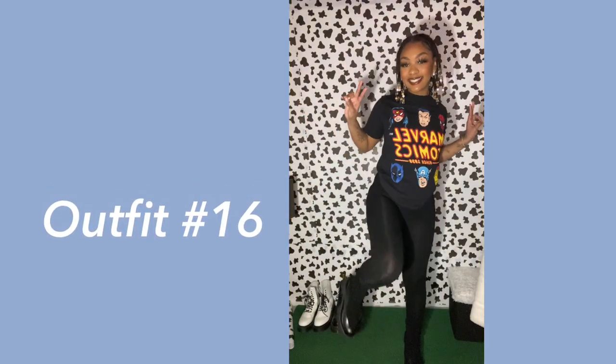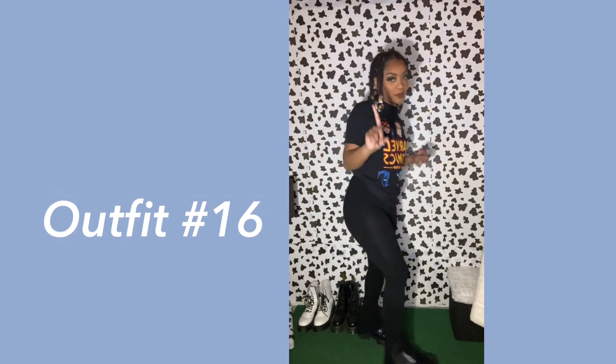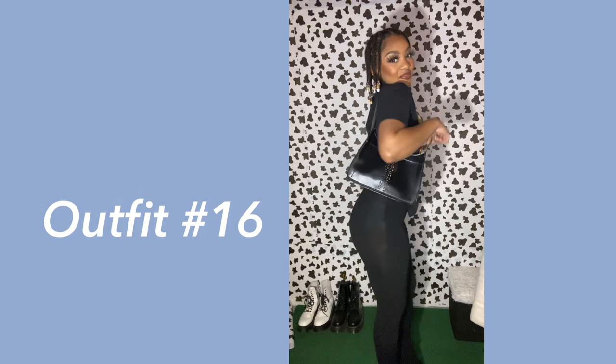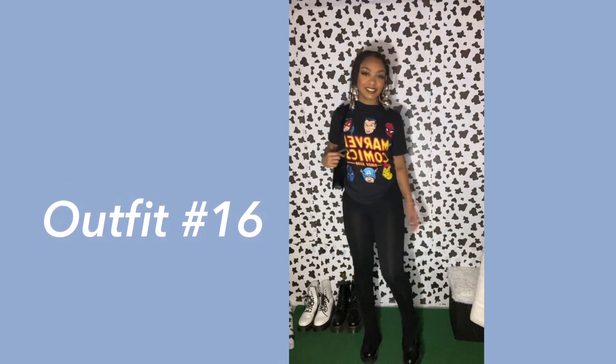Okay, so I got this shirt as a gift, but I love it. I'm pretty sure it's from Five Below. I don't remember, but I know I said I wanted it, so I think it's from Five Below. The bag is thrifted, and the pants are from my sister's brand, Lennox Co., on Instagram.